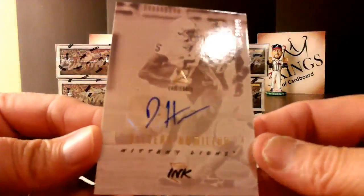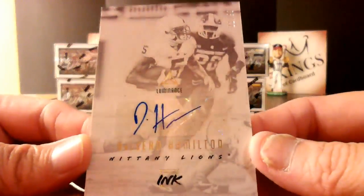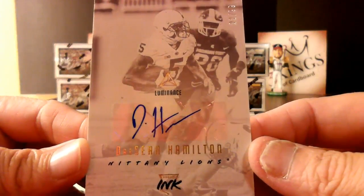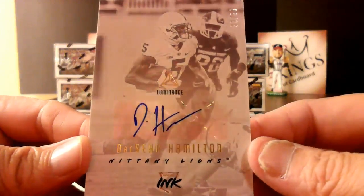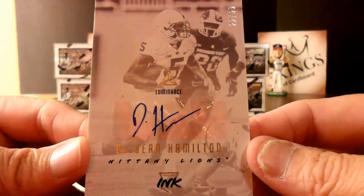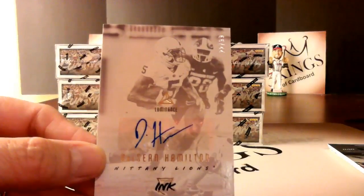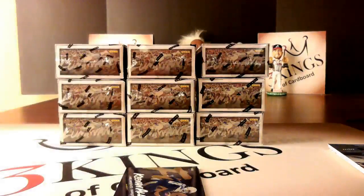Our auto is Deshaun Hamilton, number 22/99. It's fine now. Okay. Deshaun Hamilton. I don't know the team right off hand. It wasn't fine a minute ago, but it's fine. Denver. I think you have to do something with that, right? I need to wait for it.